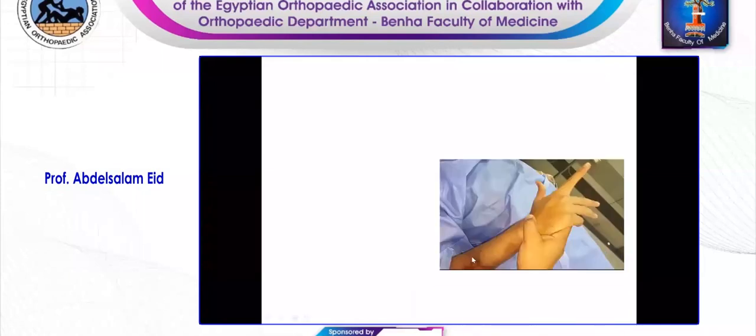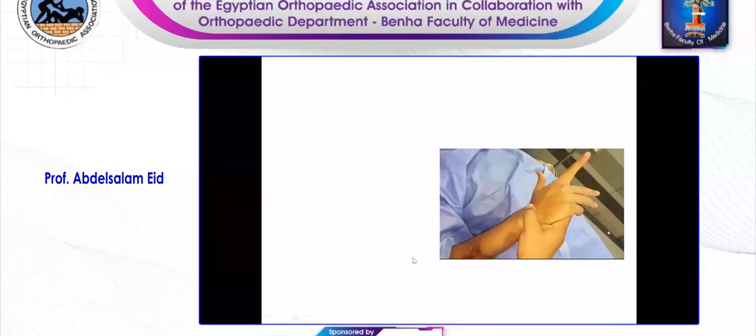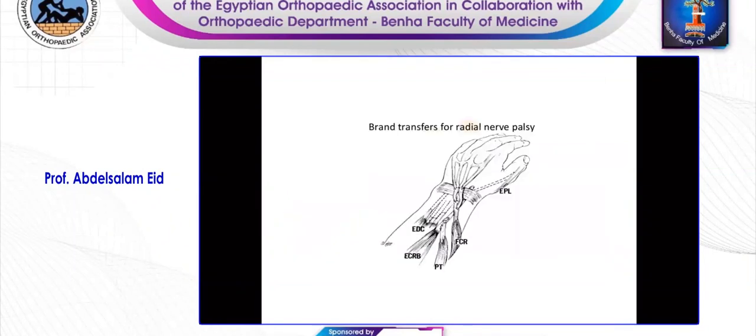When we looked at this picture, we thought that it looked like posterior interosseous nerve injury. In posterior interosseous nerve injury, there is loss of finger extensors, although the wrist extensors are working. So we supposed that we could treat this problem using some form of tendon transfer that we use in radial nerve or posterior interosseous nerve injury.